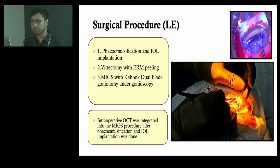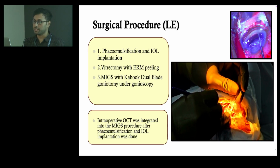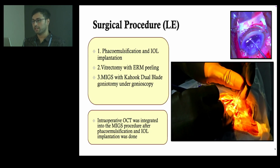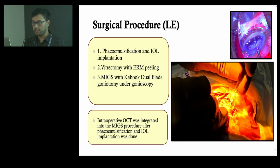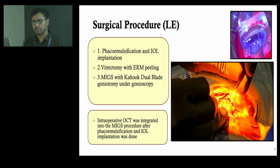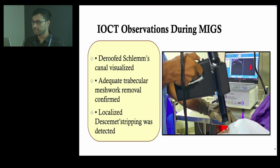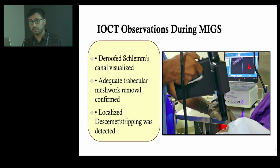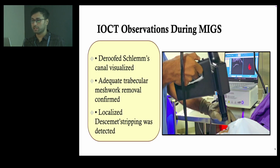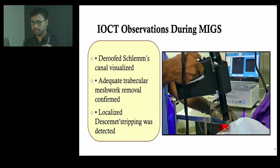She underwent combined procedures in the left eye, including phacoemulsification and IOL implantation, followed by vitrectomy with ERM peeling, and then MIGS with KDB goniotomy under gonioscopy. The iOCT was integrated into the MIGS procedure. The iOCT findings during MIGS included being able to visualize the de-roofed Schlemm's canal, confirming adequate trabecular meshwork removal, and also detecting a localized descemet stripping at the entry point of the goniotomy.